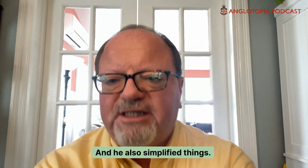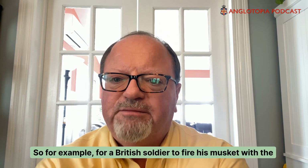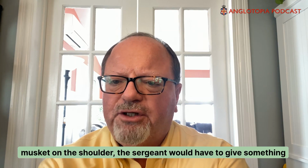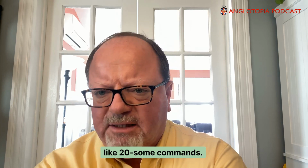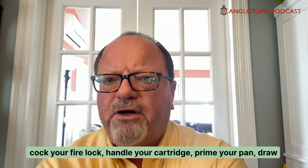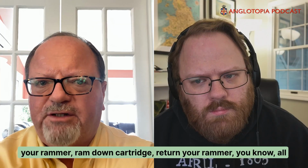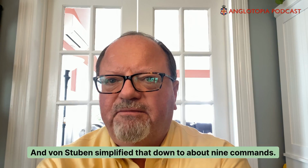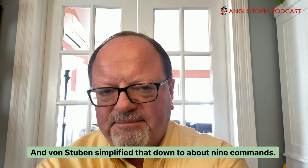And he also simplified things. So, for example, for a British soldier to fire his musket with the musket on the shoulder, the sergeant would have to give something like 20-some commands. Present your firelock, cock your firelock, handle your cartridge, prime your pan, draw your rammer, ram down cartridge, return your rammer, all these kind of things. And von Steuben simplified that down to about 9 commands.